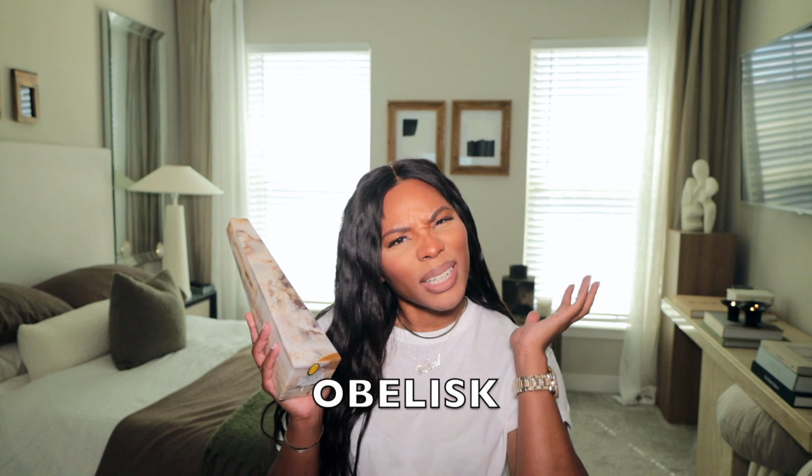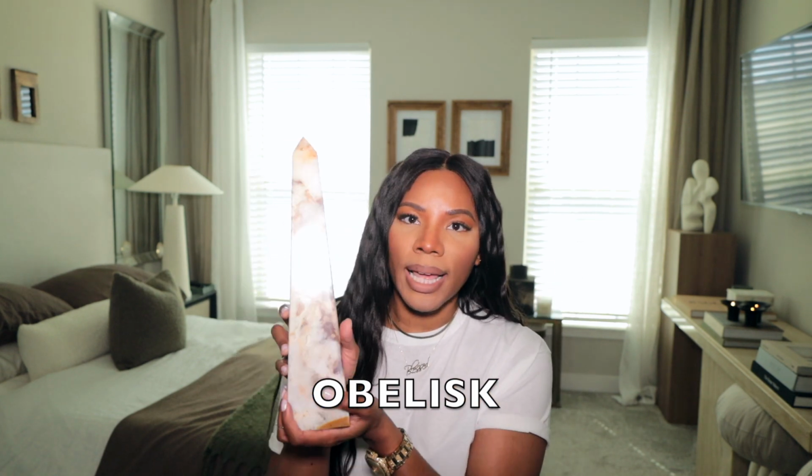Just be warned. So next up, I found something at HomeGoods, of course, and it is this onyx obelisk. I'll put the word on the screen. I'm not really sure how to pronounce it, but I got so excited when I found this because onyx, especially HomeGoods onyx, is usually really green and really orange, like all the time. Like, actually, I have a piece. Let me show you.